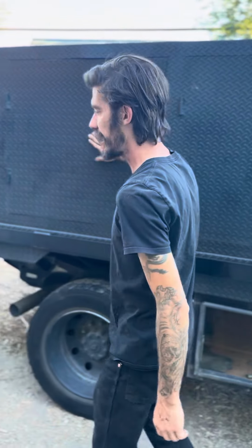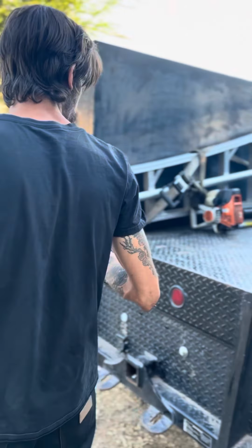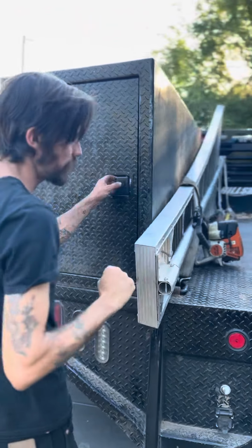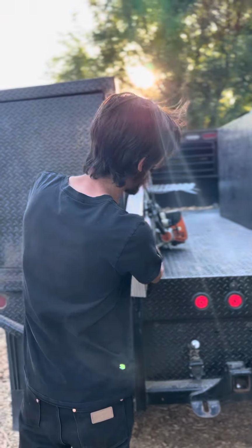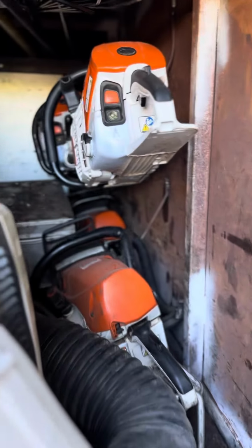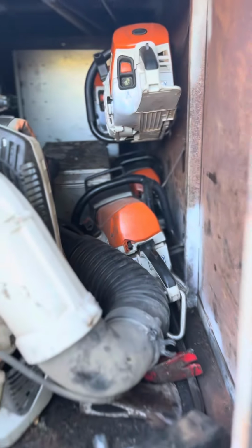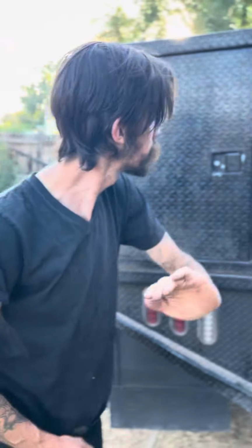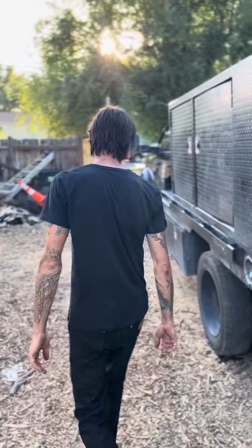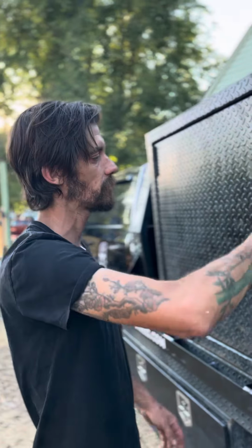We got more rope bags and stuff in there. Not too interesting. I'm not gonna show you. More bed. There's a ladder. Power pruner. Make a lot of money with that. This is our chainsaw box. As you can see, we got 500s, 462s, and a blower. Gotta slam it hard because we do man things over here and stuff.